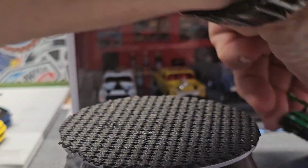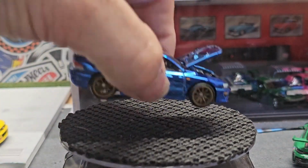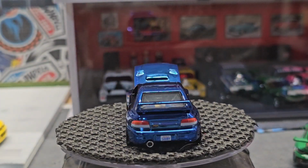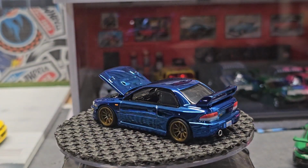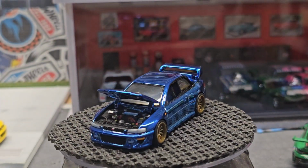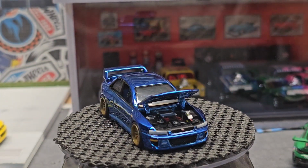And then lastly, we have this RLC Supra. This thing's beautiful. The blue on it is just amazing. They did a really good job on it. I think they picked the right wheels. These gold bronzy wheels are perfect for it. Hood opens.